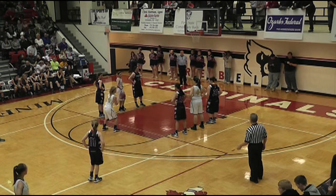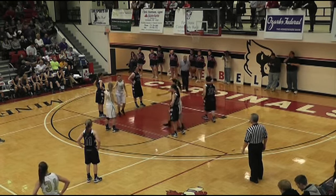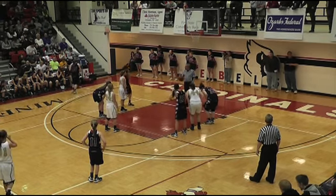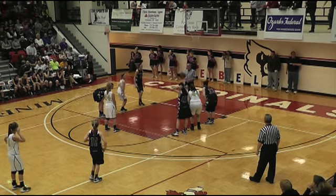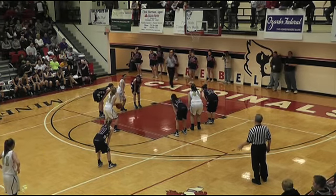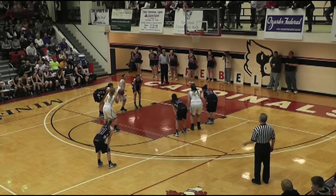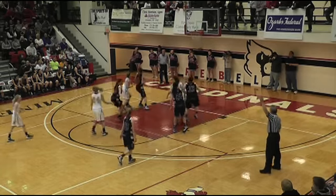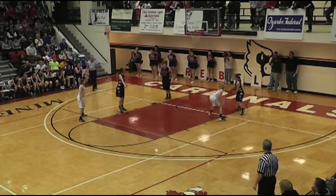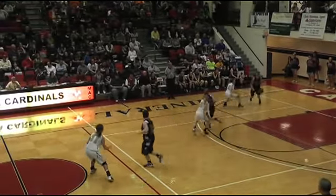5'7" sophomore. Here's the first from Jensen. And perfect. Jensen scored 7 in that semifinal overtime victory against Farmington. Jensen back to the stripe. Trying to make it a one-point game, does so. Jensen 4 for 4 in this first half of play from the free throw line.